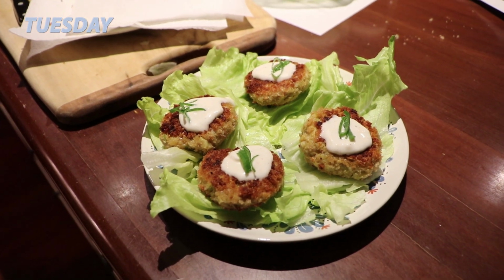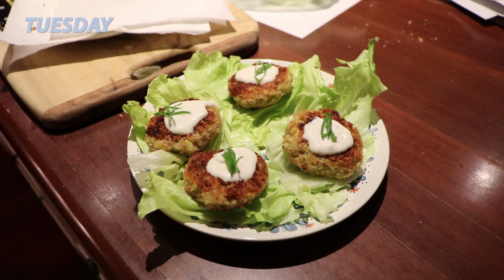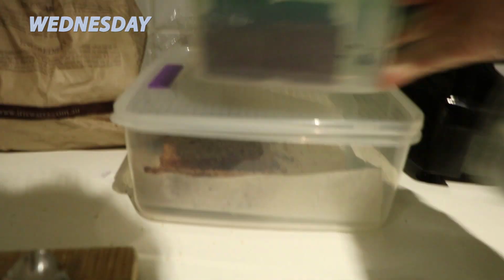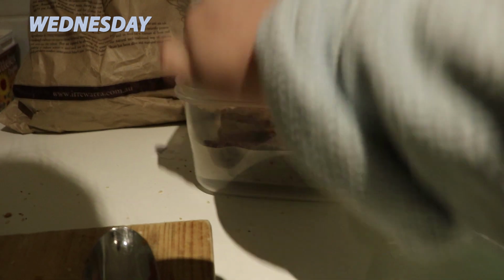That was some lemony garlic mayonnaise thing to pop on top, and far out. These were just on another planet. These were so good. I can't even tell you. I don't even think I've had a crab cake before, but these were much better than crab cakes because they're vegan and amazing. I think we're on to Wednesday now.